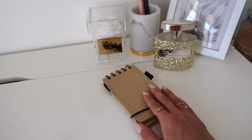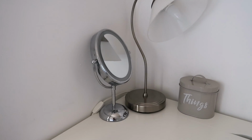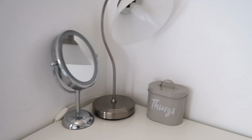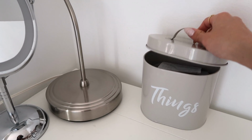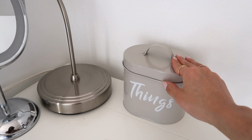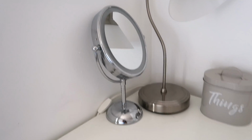This notepad I use for anything urgent or anything that I really need to remember. And then over here, we just got my light, and this is actually a container where I put all my receipts. So all my business expenses and the receipts, I put them here. My little mirror for when I do my makeup.